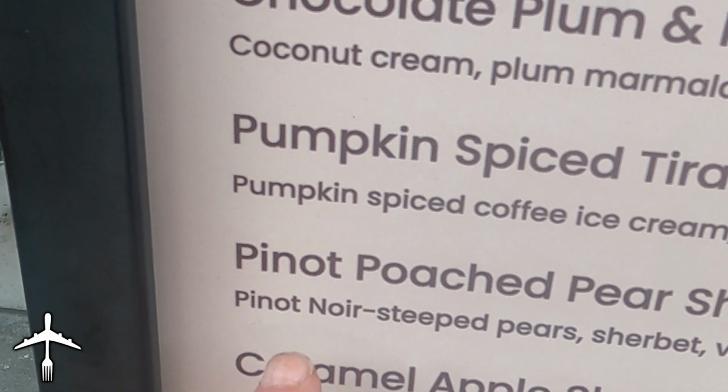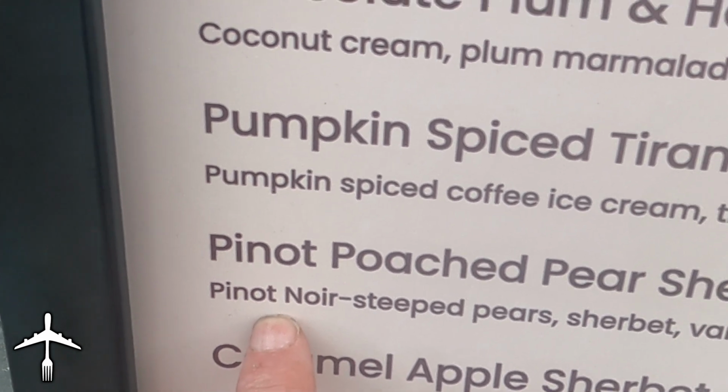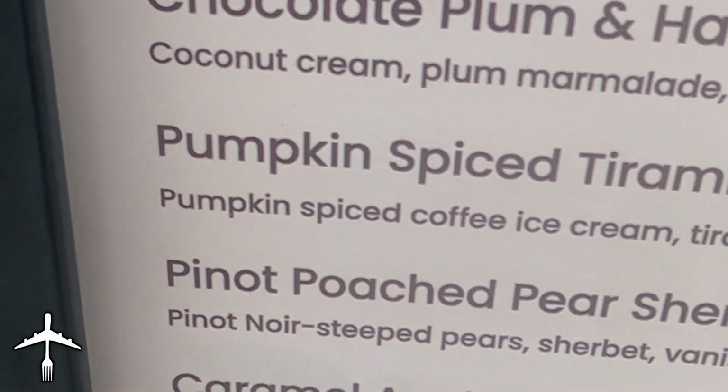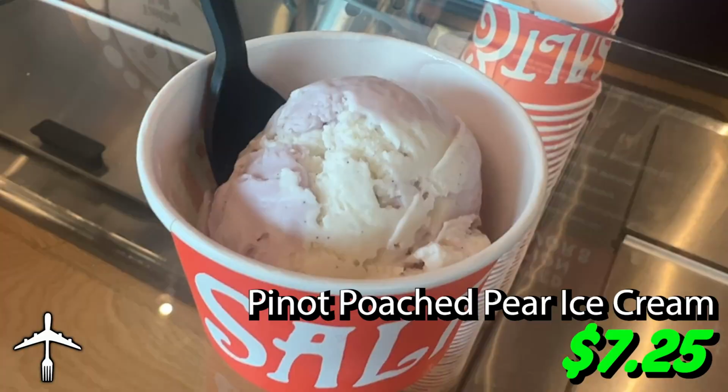All right, so now that I'm done with that ice cream, look at that. It does say Pinot Noir, not Pinot Grigio. Pinot Noir with pears works. Pinot Grigio with pears works. I don't know. That was freaking delicious. All right, we're moving on.